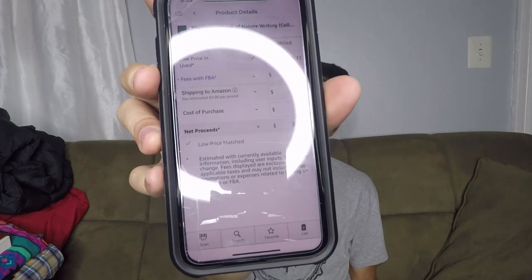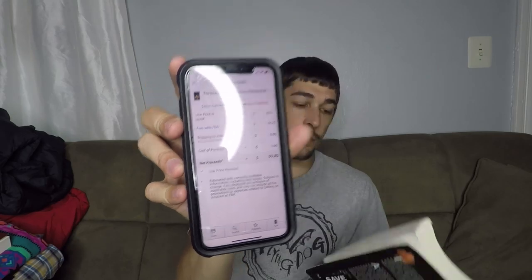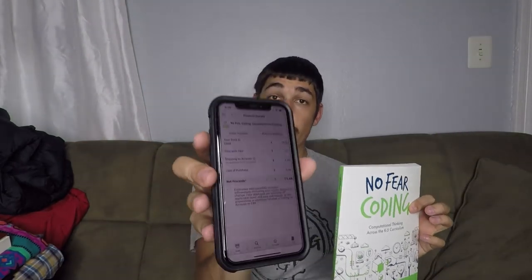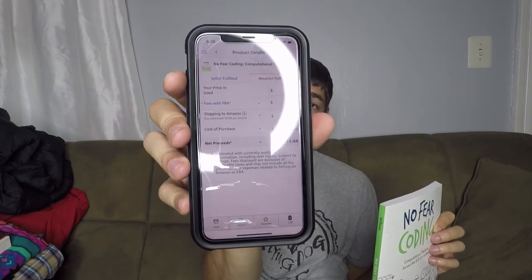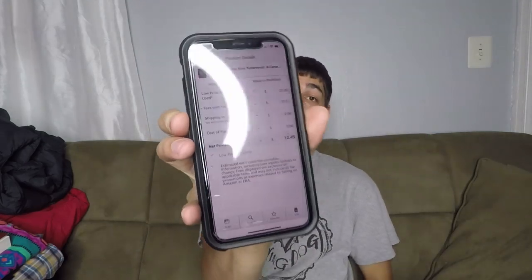And as for the book rank, I won't pick up books that are over $1 million in rank. Under $1 million, I'm fine with selling, because I'll send them into Amazon. They'll sit there until they sell. This book right here, softback, this is the one I showed you guys in store. After fees, I will make $32 off of it, because this is $1 cost. So I'll make about $32 on this book. So No Fear Coding, another $1 buy. I'll make about $10 off of that one. Theology of the New Testament, I'll make about $11 on.